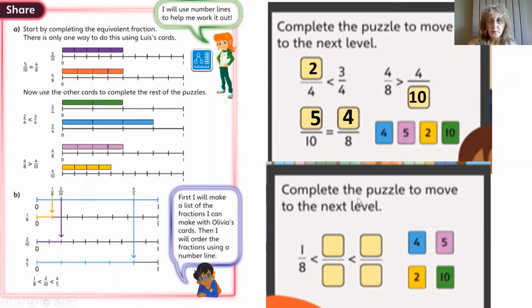Let's look at this one then. This is the next one. This is a bit trickier. 1/8. Remember, this number has got to be larger, and this number has got to be larger than that number. So we've got 1/8, and they put 8, and they've also put tenths there because we've got the 10 number there. And they also put fifths there.